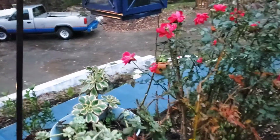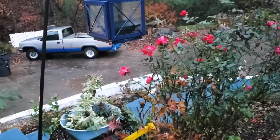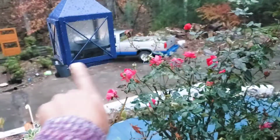Now that's going to be a picture. Let me see if I can get that picture right now while I'm on here. Oh, 1, 2, 3, snap. And then I put a light inside of there that lights up at night. Okay, let's go back here.